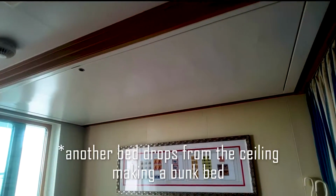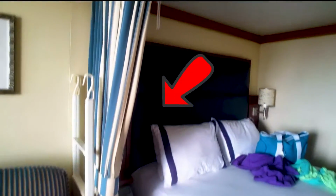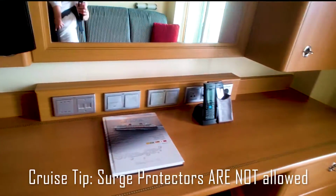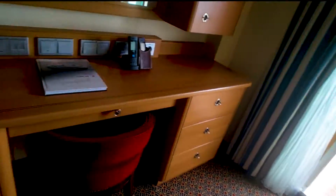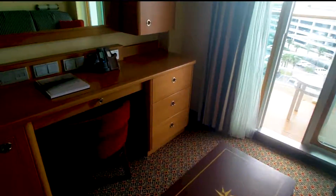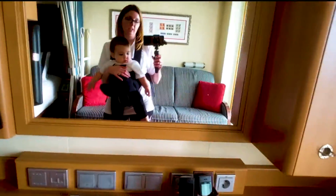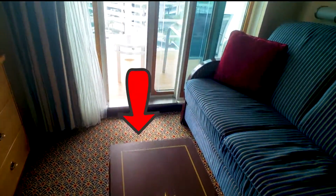If Munchkin was with us, they would pull this down for a bunk bed because they do also have the ladder here. But there's separation. You get all the little chargers and everything. TV, storage spaces going on all over. What's really cool is I can't pull it out because I have, as you can see, Harrison with me, but this is actually a really cool little table with more storage.